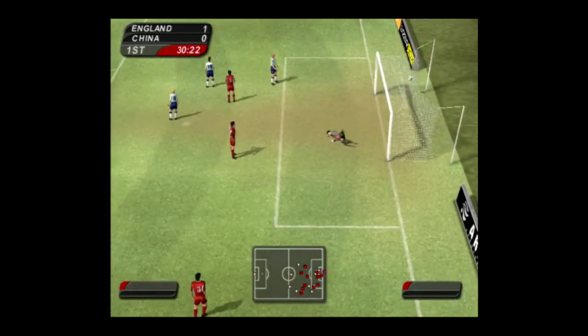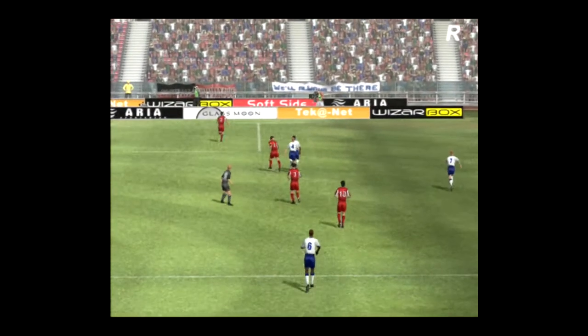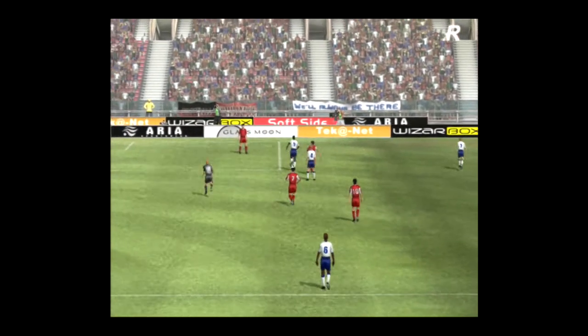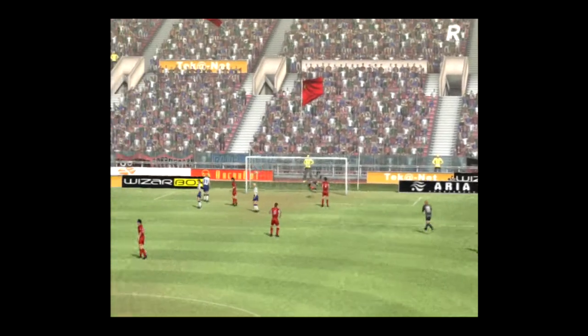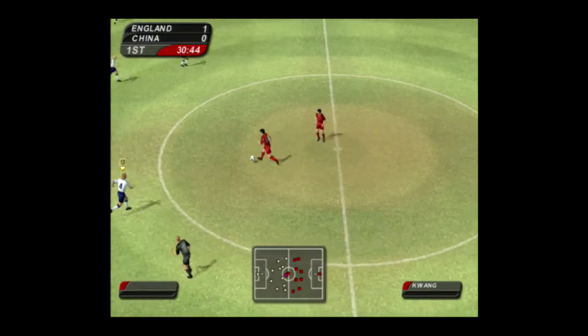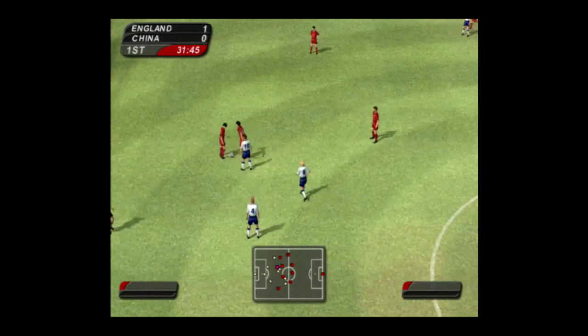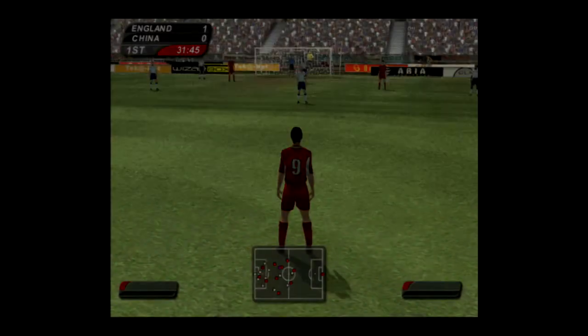Great attempt. What a goal! That was a blistering effort. Free kick.